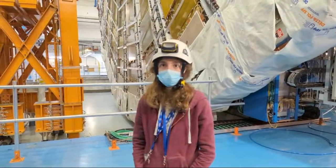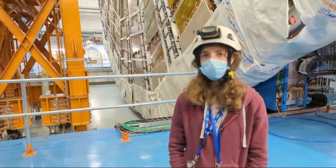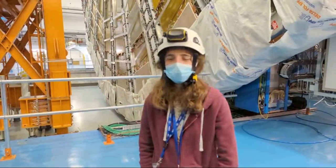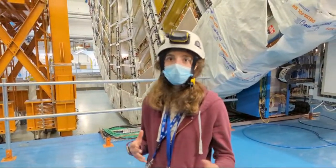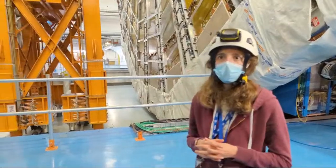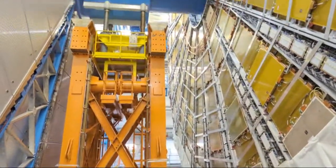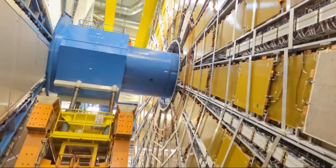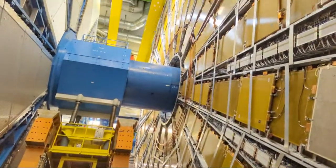And how long does a run last? A few hours. You probably know better than me, Clara, because you've worked in the control room, but sometimes you have to dump the beam because the conditions change a bit too much, but then it just restarts right away. So we try to take as much data as possible. Yeah, so it's on average about 10 to 12 hours for a run.